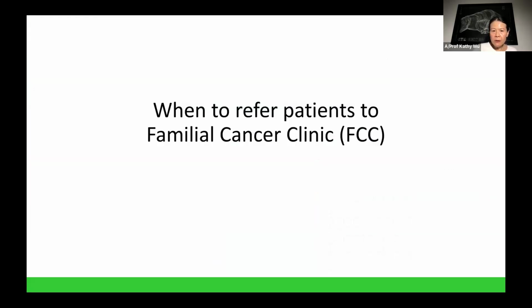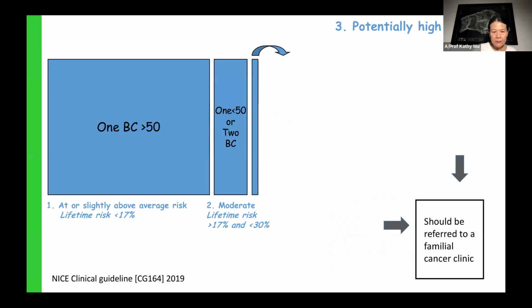Okay, so when do we refer a patient to a familial cancer clinic? The basic rule is that we can use either the breast cancer criteria or ovarian cancer criteria. As I mentioned before, if we have one first-degree relative with breast cancer over 50, that person will still be at or slightly above the population risk. If you have one breast cancer diagnosed under 50 in the family, or if you have 2 breast cancers, regardless of age of diagnosis, then that person will fall into the moderate risk category.